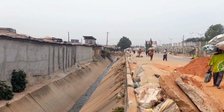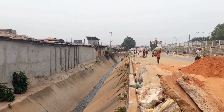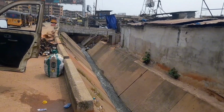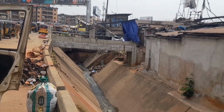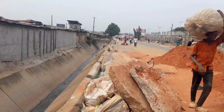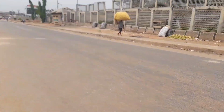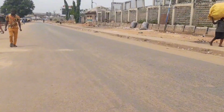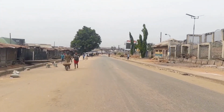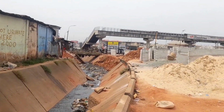So this is it. You can see it is somehow more scanty than where we left from. And here is the big drainage system or canal. All the people selling along this area before have been chased out. A lot of people were selling on this road axis before. If you know this road very well, a lot of market women were selling along this main road. They have chased all of them out, maybe to give way for the reconstruction of this particular canal. So right now we are heading down to the construction site where the construction is currently going on.